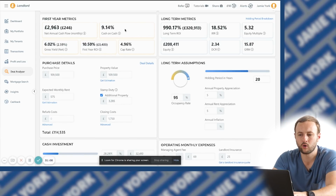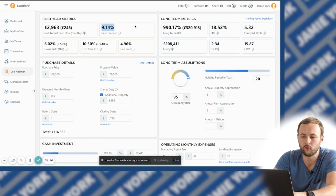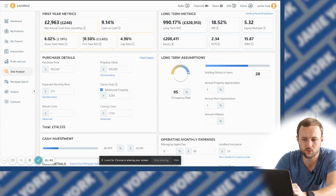And here's where people get caught up. So both of them kind of match, but which one's the better property? Well, it's hard to tell because it depends what you're looking for. If it's the immediate return, then obviously the 9.14% is better than the 7.96%. The other good thing about this is you're needing about half the money. The other property needed 58 grand. This needs 32,400. But here's where it gets different.